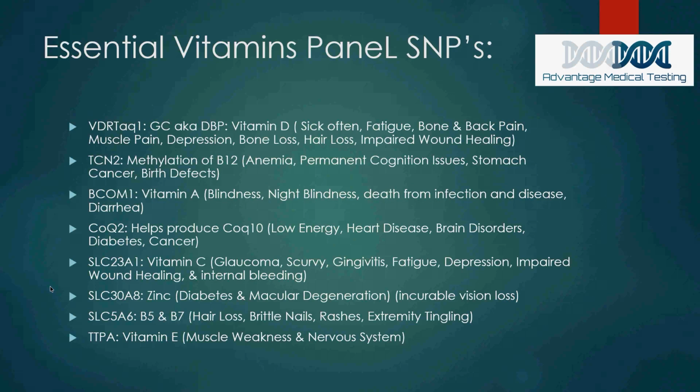The next SNP that we're going to look at is the TCN2, and that is the one that deals with the methylation of that vitamin B12. And if you don't have enough B12 in your system, this is what can happen. You can get anemia. You can have permanent brain damage, permanent cognition issues, like you could have permanent amnesia for long-term memory. You can also get stomach cancer and pass those defects on to the children, birth defects.